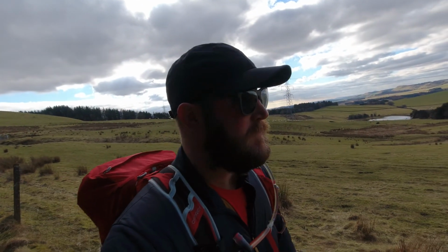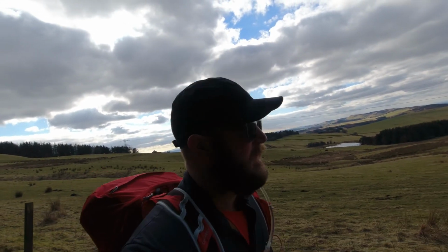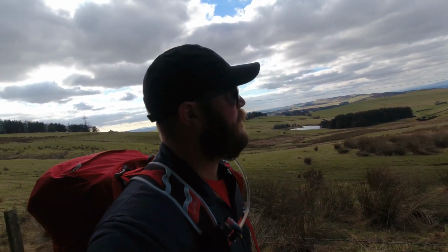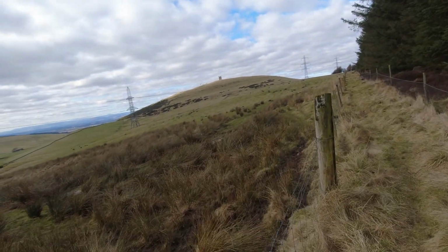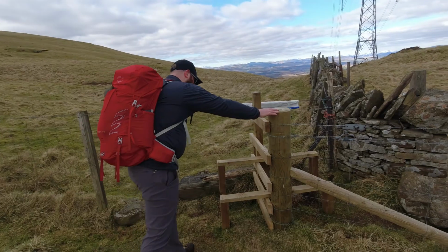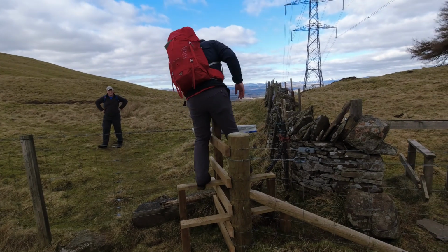It's all been very straightforward so far. We've managed to keep to a path the whole way. Some boggy bits, but it's all been fine. And seeing the tower over there, so I reckon we'll be there quite quickly. Most complicated style ever.